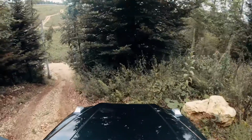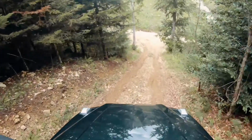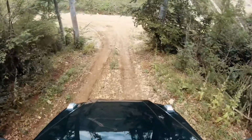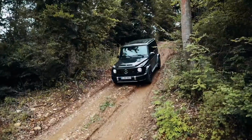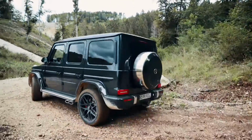Oh my God, that is so steep. You can't even see the road over the hood of the car. You don't need a road for a G-Class, my friend. And then we go down. This is 55%. It feels right now like, if I just let loose, if I didn't wear a seatbelt, I'd just be falling on my face right now.